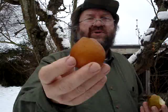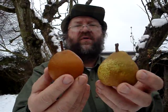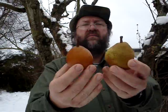And this is a pear called Winter Nelis. It's quite a deep auburn, sort of golden brown colour, quite a dumpy appearance. It doesn't make a very large pear. You couldn't sell this probably, but in fact this has been eating just beautifully.